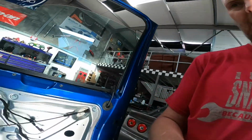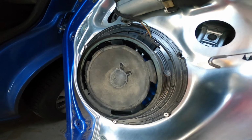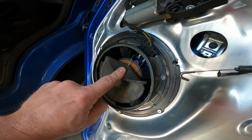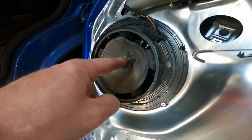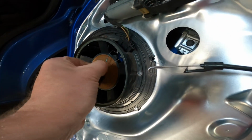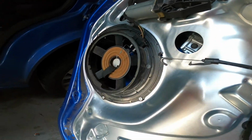Let's get to it. See you in a bit. Why do we have no mid-range, I hear you ask? Wow. What the heck is that? Look at that, solid. Yeah, that needs some help.